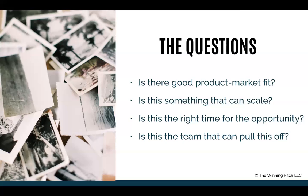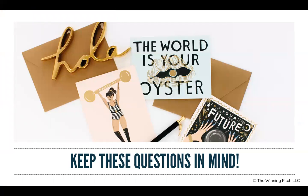So these are the questions that you should really be keeping in mind as you prepare to talk to investors and put together your deck. If you're not sure whether you should include or not include a point in your deck or your conversation, I would review that point with these issues in mind. Does it help to answer one of these questions in some way?